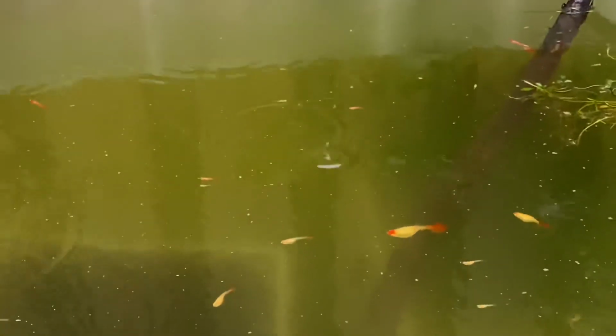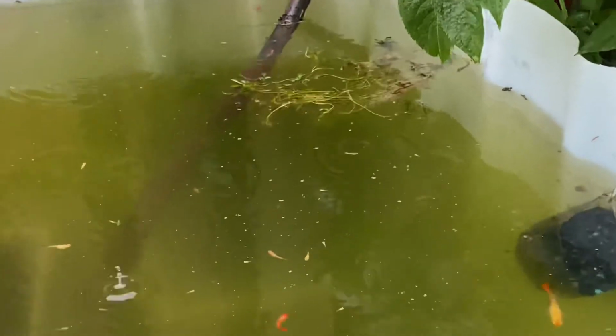You can see this one over here is really dark right in the corner, but everybody else is looking pretty good. Lots of fry, so it'll be interesting to see what they grow up like. And now all the koi are out, so a lot of fish in this tote. Alright, looks like it's picking up again for the rain, so we'll do an update on a little drier day.